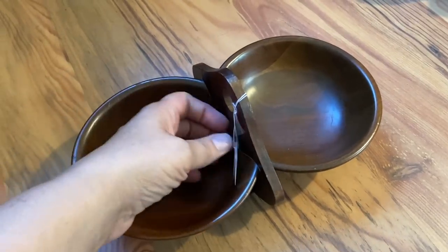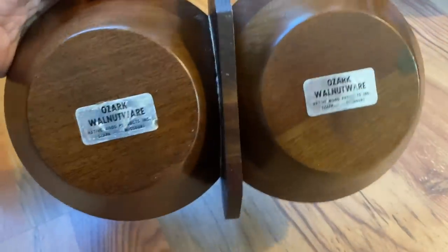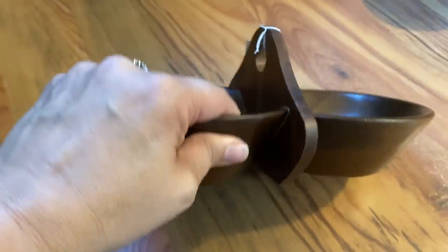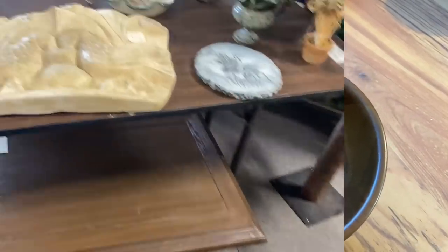I've always liked to incorporate these darker wood tones into some decorative pieces. I have a salad bowl that's this darker wood tone, as well as another decorative bowl. So I did pick this up and I really like it to work into my decor. It was only $2.